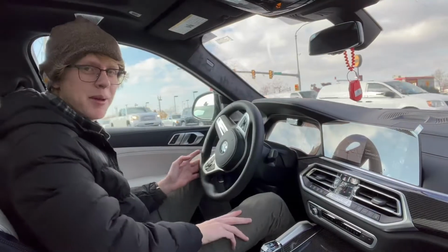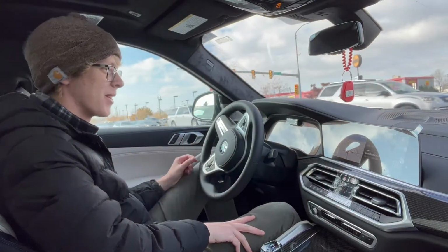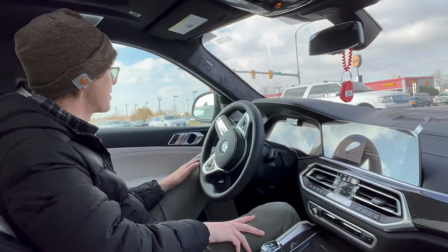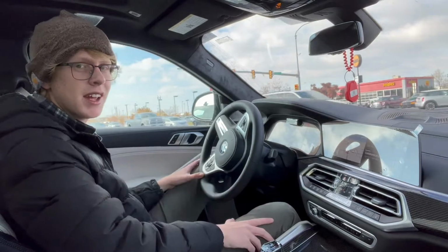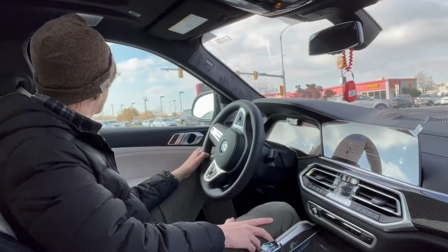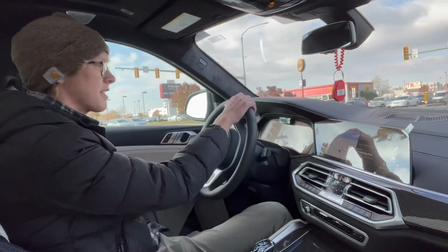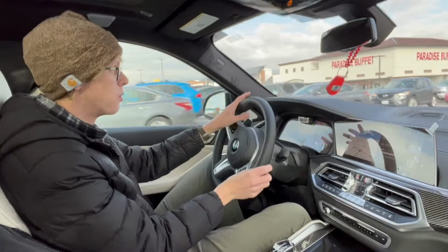I kind of get why people, I mean, you want to show off. That's kind of what this car is for. You kind of look like a show off, and some people really dig that. So I'm definitely understanding what this car is for. You want to look cool to your friends. That's what the X6 M50i is all about. Definitely, it's a cool car, that's for sure.